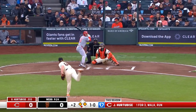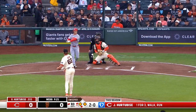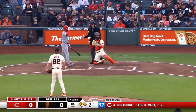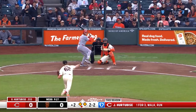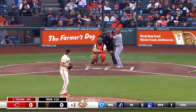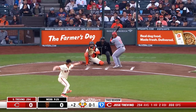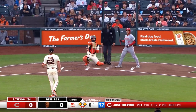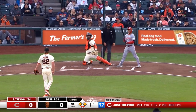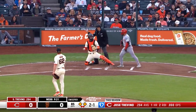Side to Hurtubise, they're going to try to set him up away. The reason you run the ball in Hurtubise. Two defensive swing. When you have great command of your Jose Trevino, a couple of hits Saturday, including a homer. Yanks that one wide. The Reds, and I think a lot of that is just feel of the baseball. Changeup is normally that pitch. Check swing called strike.